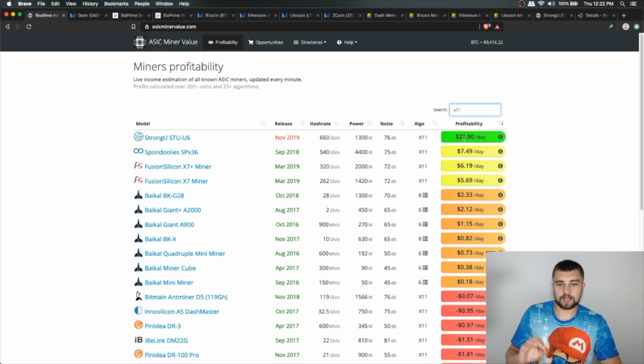But let's just say, going into the scenario, you wanted to mine Dash, right? Well, we'd be looking at a couple things here. What has the most hash rate and what's the associated power usage, and thus your most profit per day. As you can see here, we have these two devices. Fusion Silicon, I've heard mixed things. Haven't actually seen one of them in person, but basically for me, I'd be looking at this. The SPX36 is a real miner from a reputable company.